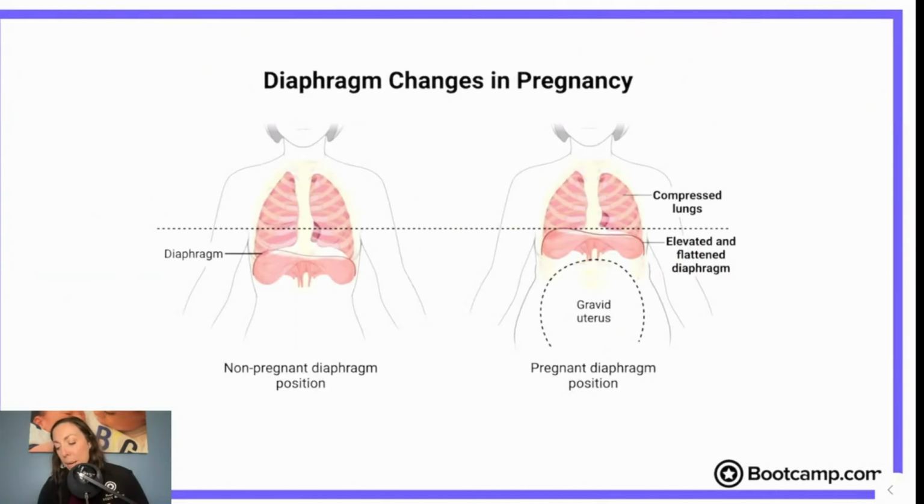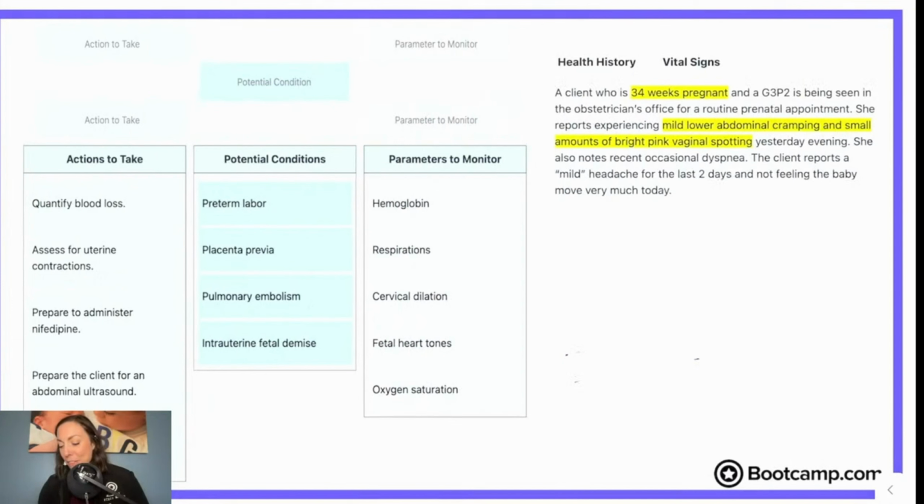So as you see here in pregnancy, as that gravid uterus grows, that fetus grows, that uterus is going to push up on that diaphragm. And so what happens is when we take a deep breath, that diaphragm cannot move fully down to allow those lungs to expand. So I'm thinking PE is not likely. It looks like you all are still agreeing with that.